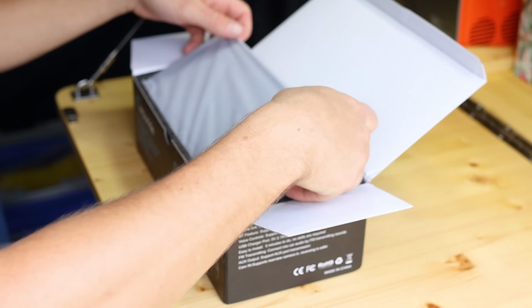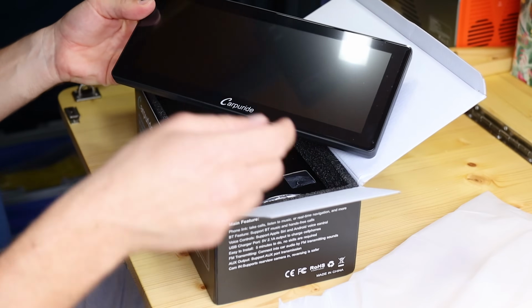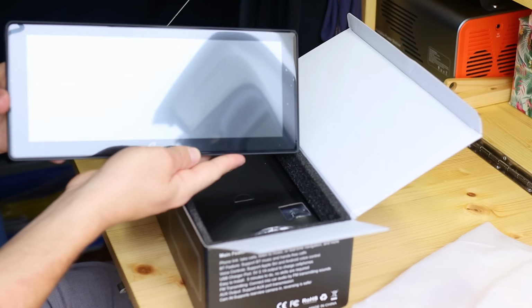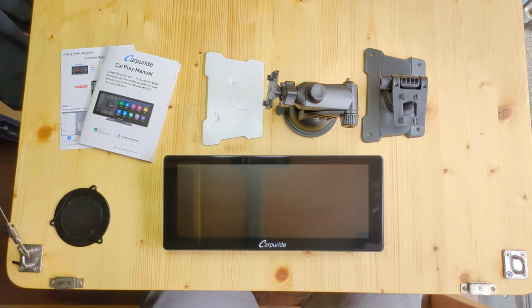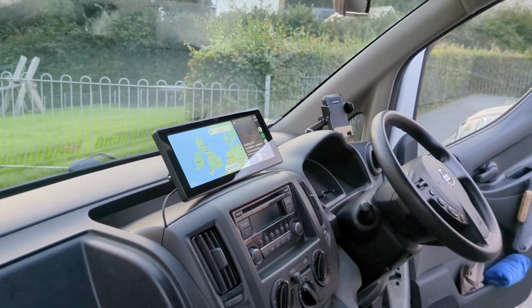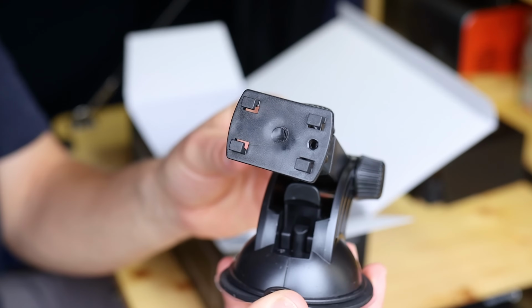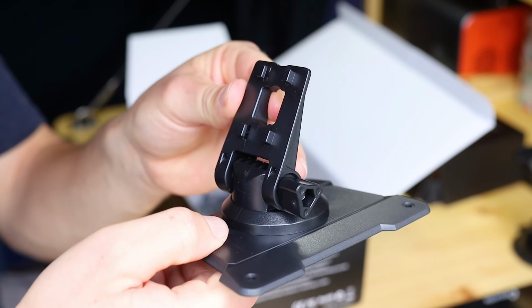When you open up the box of the Carpuride W103 Pro, you're immediately greeted by its impressive 10.3 inch screen, which, including the bezel around the edge, comes to 11.75 inches in total. It's a full HD 1080p display, and despite its size, the design is narrow enough that it won't take up too much space on your dashboard or block your windscreen view. The W103 Pro comes with two mounting options, a suction cup with an extendable arm and a sticky pad mount for a more permanent fixture.